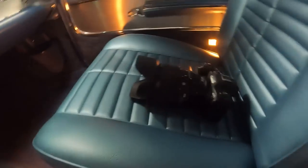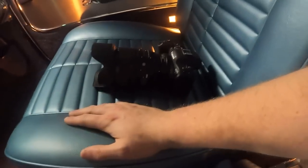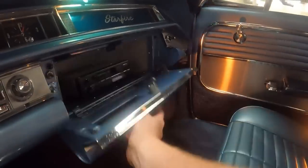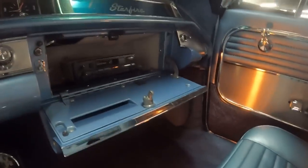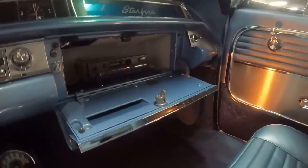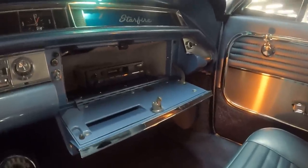On to the glove box test. Here's our test subject. Here is my hand for reference. Here is our glove box in question. And it looks like we can't do the glove box test. It should fit in there really well, but we can't put it in there because it's got an aftermarket radio tucked inside of there.